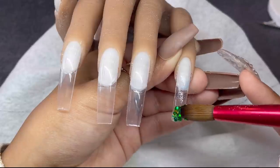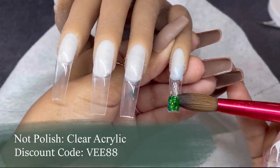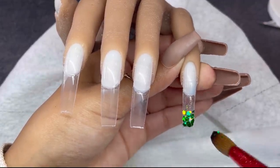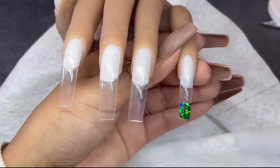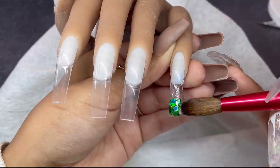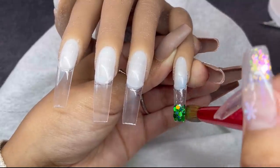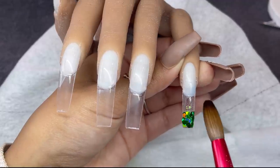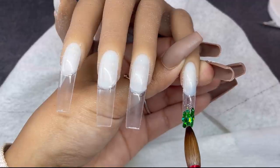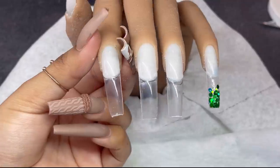Now I am going in with this really pretty green glitter. You will see that I did apply a little bit of clear acrylic, and then I'm just going in and layering that chunky green glitter. I'm making sure that I'm patting it nicely. I am going to be doing tons of different layers on this nail, so I want to make sure that I'm keeping the nail relatively thin while still getting a good amount of glitter on there. So as you need, just layer on a little bit more. If you need a little bit more clear acrylic, go ahead and apply that as well.